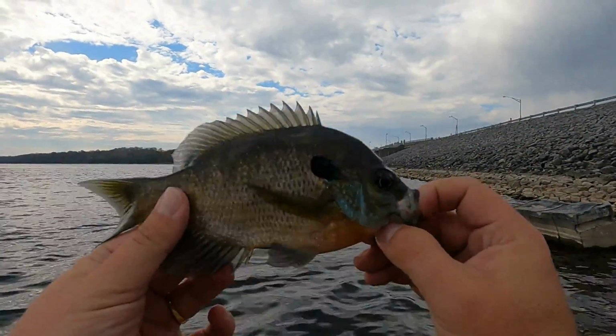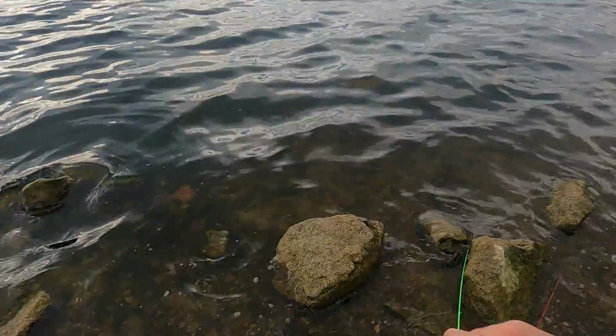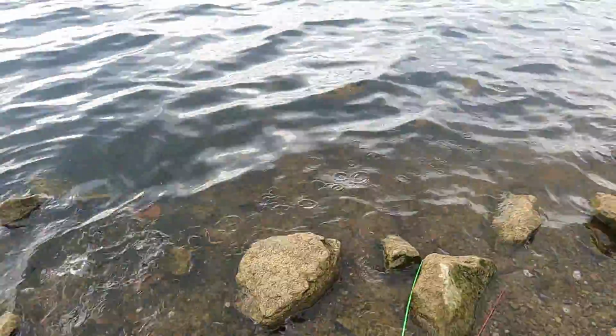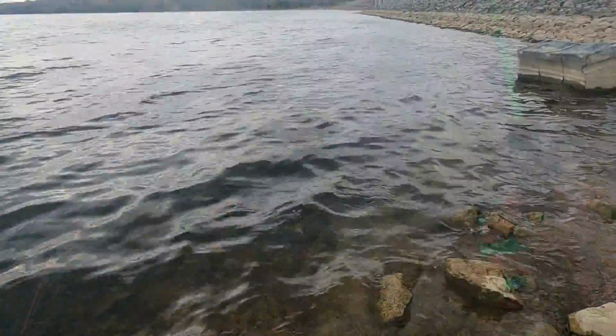Got another nice sized little bluegill there, kind of close to the rocks today. Looks like the rocks are winning out so far now that I've kind of figured them out. Awesome. Now I gotta detangle myself. All right, we'll be right back.